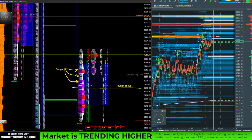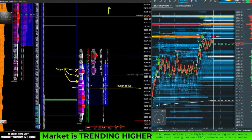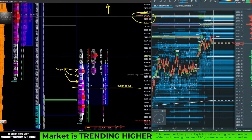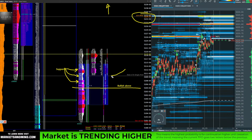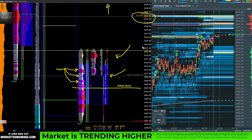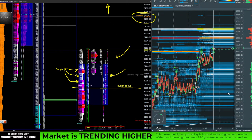I am very confident, not necessarily that we can make it all the way to the opposite end of balance, but that we can at least make it to 34 today, as long as this momentum continues. As long as the D period low stays above the C period low, and the E period low stays above the D, and so on and so forth, I think 34 is in play.